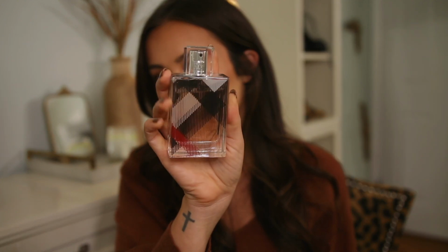And then the next fragrance we have is this one from Burberry. I believe this is just called Burberry Brit for Her. This is the EDP, and first of all, the packaging of anything Burberry instantly reminds me of fall, that classic plaid print I just associate with fall and winter. So this one is a pretty old fragrance, like not old, but it's been around for a long time. It's nothing new, but I love it.